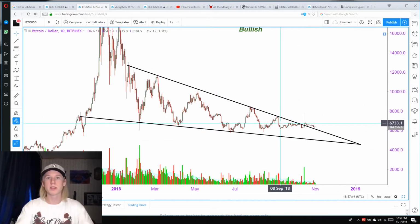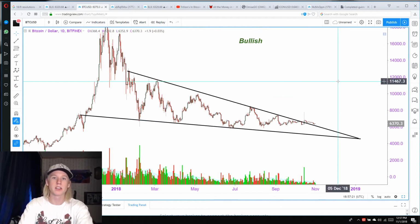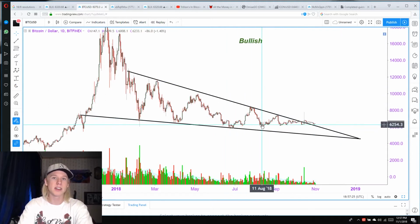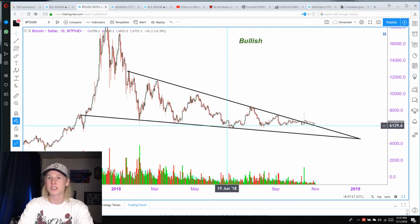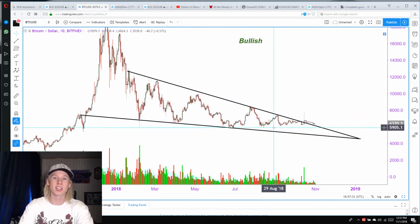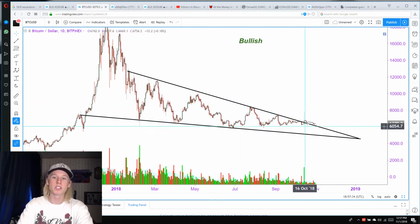If you go back and look at the previous bear market in Bitcoin back in 2013 to 15, you can see that during the bottom stages, in about the $180 to $200 range, we had similar price action with a lot of volatility, and that's what we're starting to see right here.